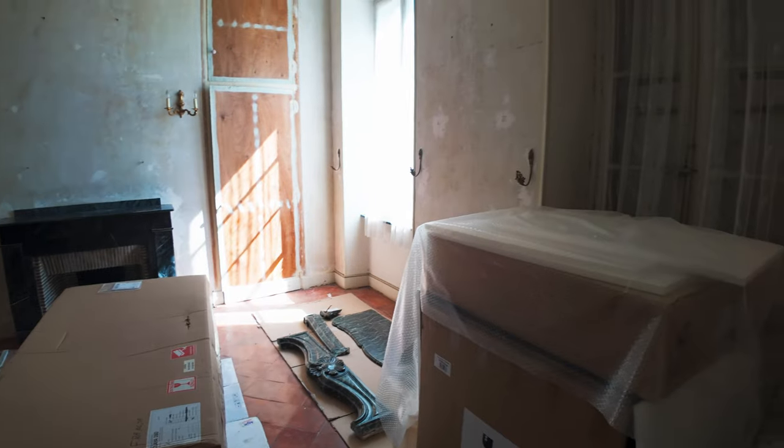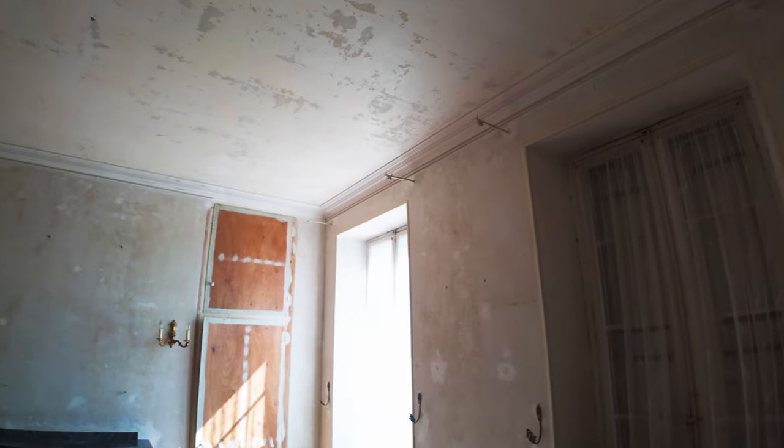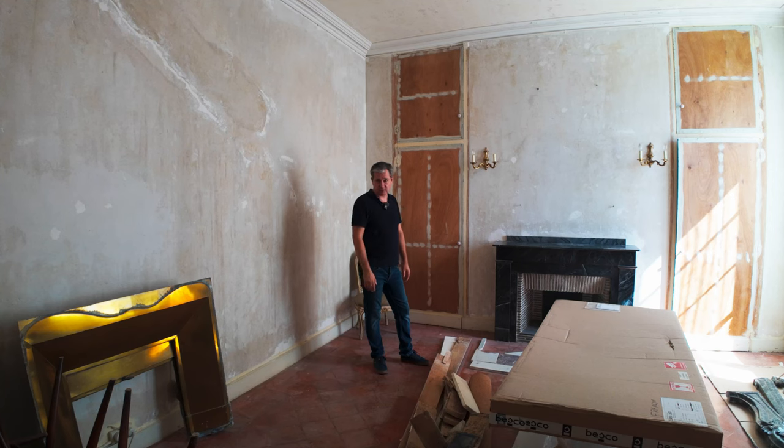So we've got two good size windows out there. This is almost perfectly south that way. So you get lots of sun in the winter and in the summer, which is great.